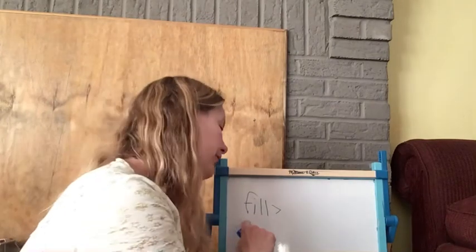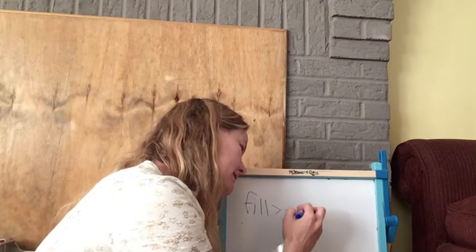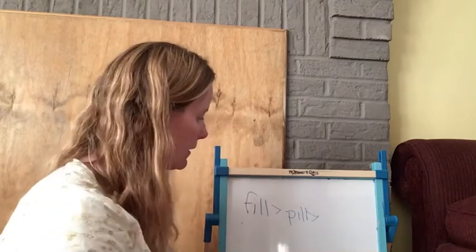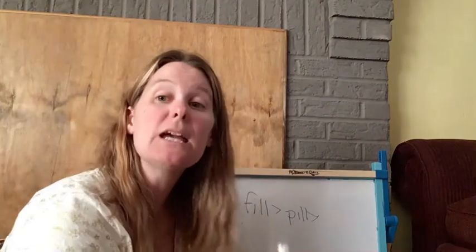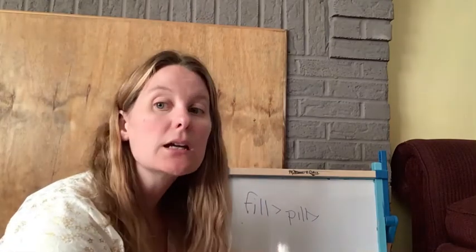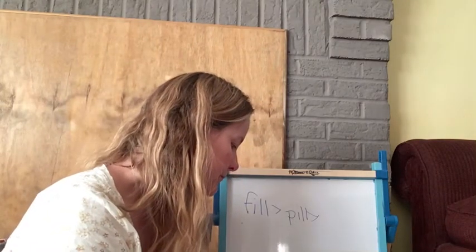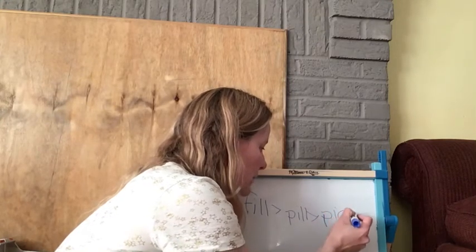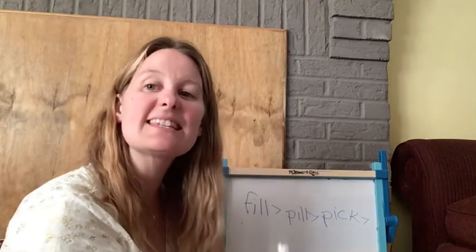If this is fill, how would I write pill? This is pill, how would I write pick? Pick. So this is going to be pick. Check your work with mine. If this is pick, how do I write sick?